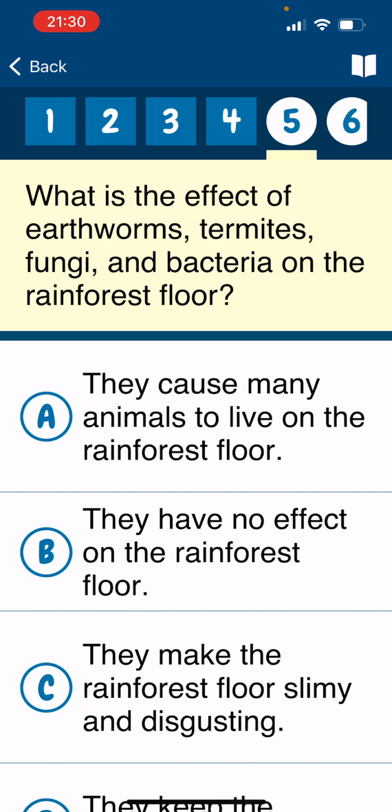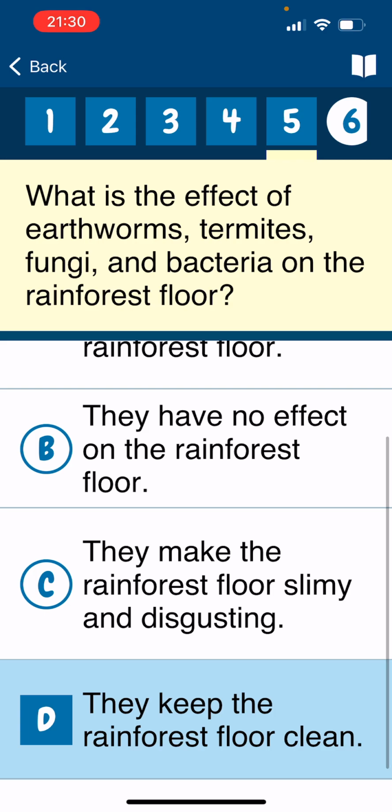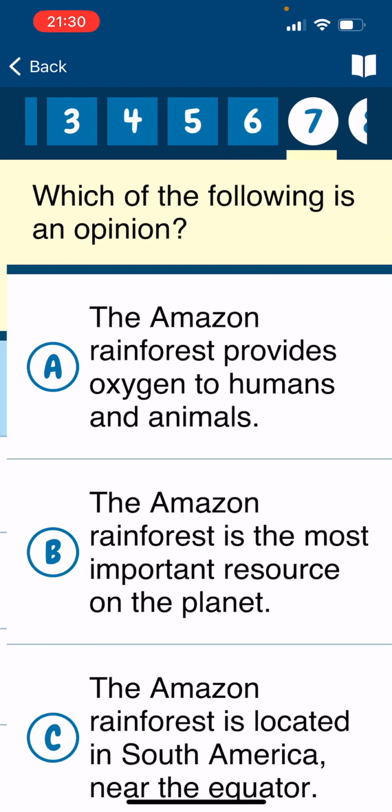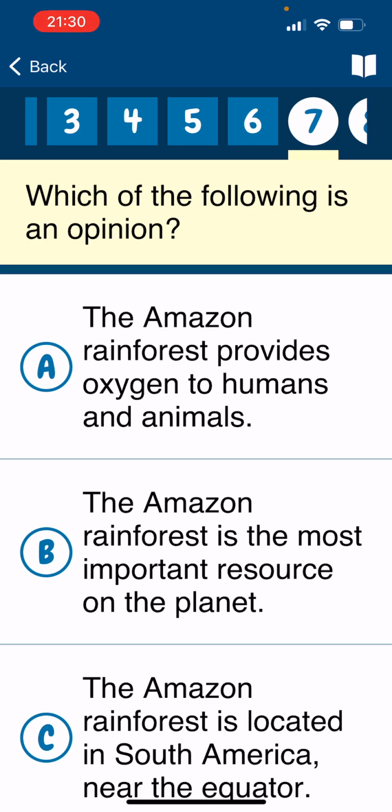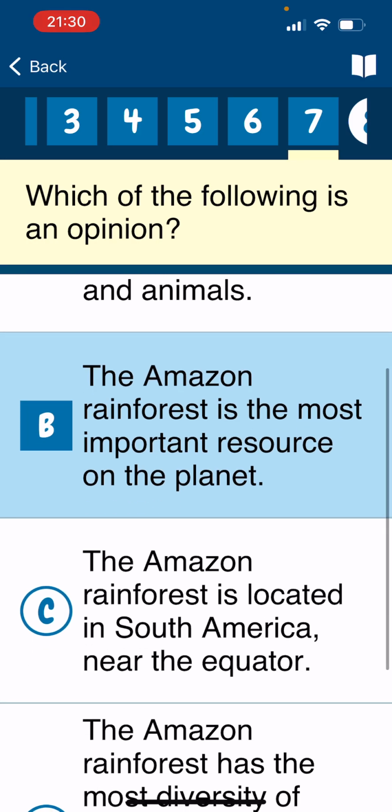It's obvious, right? What is the effect of earthworms, termites, fungi, and bacteria on the rainforest floor? Of course, to keep the rainforest floor clean. Which of the following animals live in the emergent layer of the rainforest? Emergent means the top of the rainforest, so it is the harpy eagle, right? Harpy eagle, not happy. Which of the following is an opinion? The most important resource on the planet.